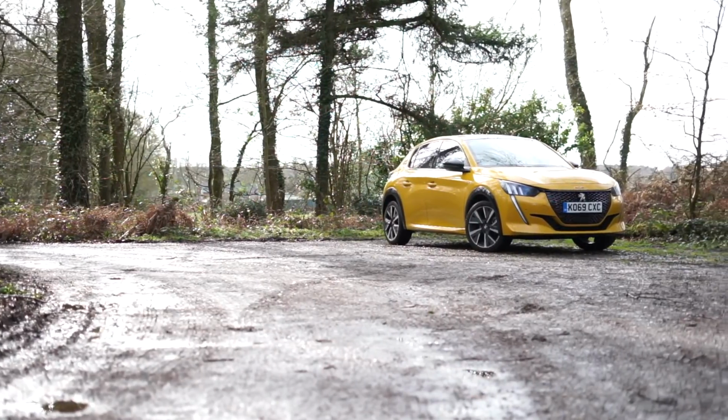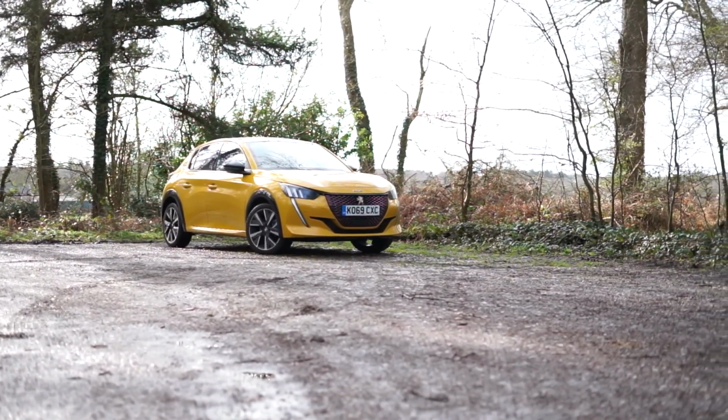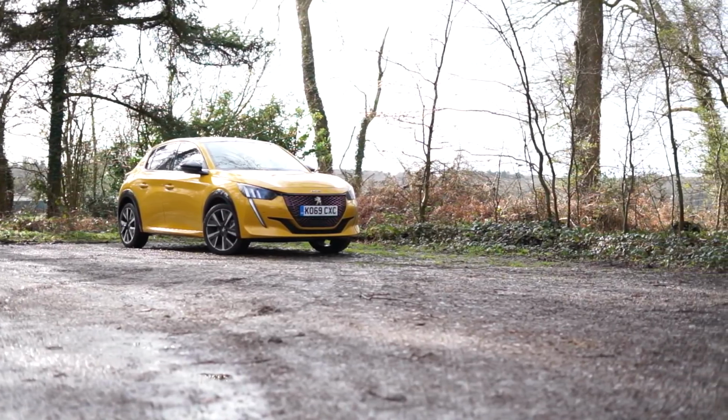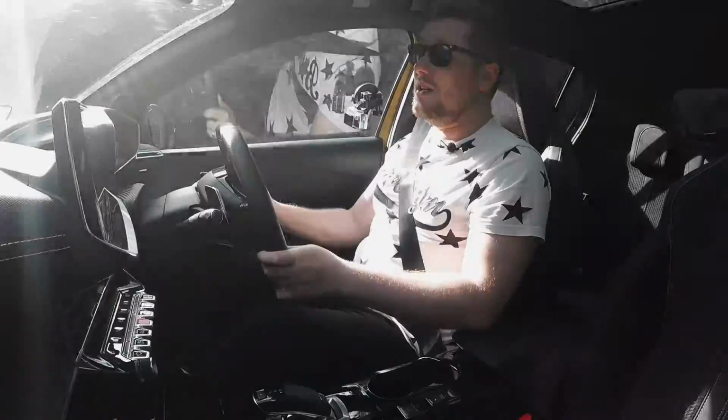The side profile is equally quite sleek, but reminiscent of the previous generation, but equally not so much so that you think they haven't done anything. It's clearly been updated and made significantly better. I'm a big fan of that design on the side.